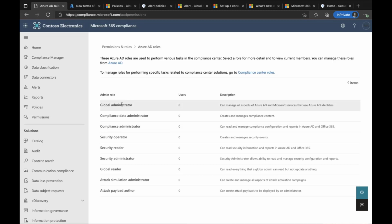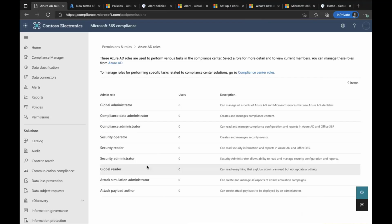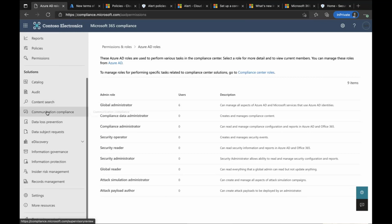These are the things like the global administrator, which is the account that can do anything in Azure AD and Office 365, and compliance data administrator. These are all roles that can be used to perform various tasks at various levels within the Compliance Center, but are pure Azure AD roles. I've switched off again, I do apologize. That's a quick review of those sections there.